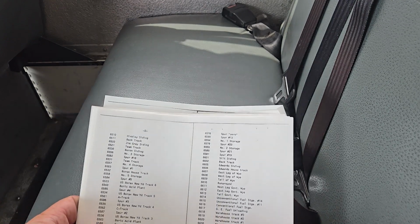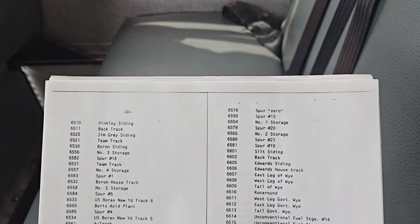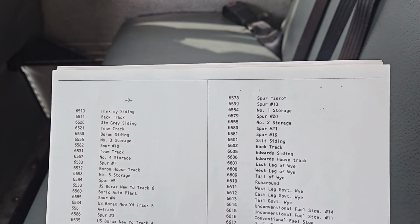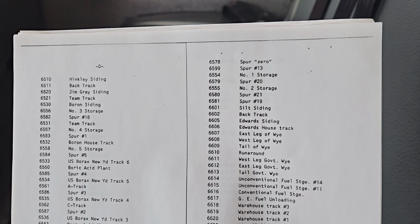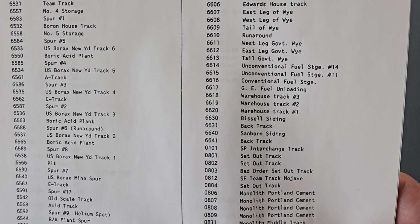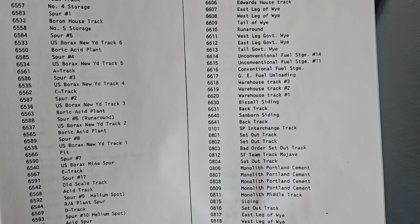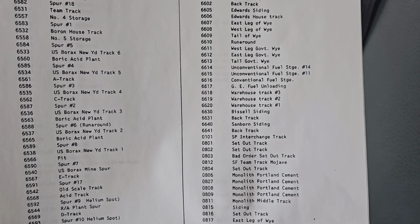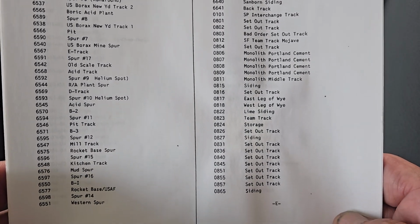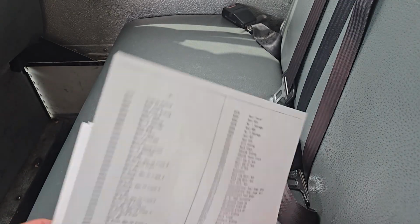This is an alphabetical listing. Well, each book is different, so this looks like not even number order. Here are some of the tracks. This is putting everything together. They're in no particular order. So we have Monolith, all the tracks at Monolith, set out tracks listed. Nothing's in alphabetical order. I don't know how they came up with this scheme, but hey, we got it, we get to enjoy it, we get to share it.